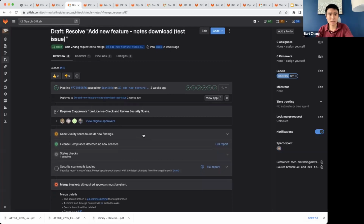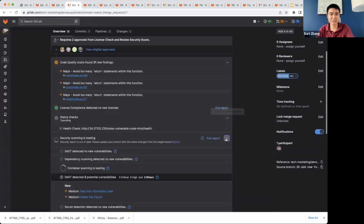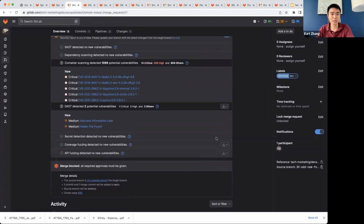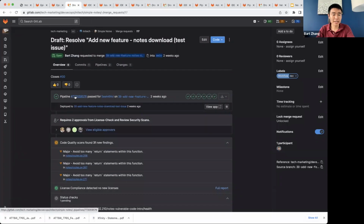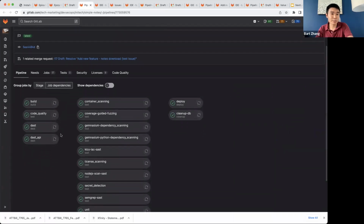So from a code quality, license compliance, as well as a security scan perspective, I can review high-level changes that have been made. And if I want to drill down into specifics, I can download the output of these security scans. Or if I want to get even more granular, I can jump into the specific pipeline run where I've automated that build, test, security scan, and deploy of this application.